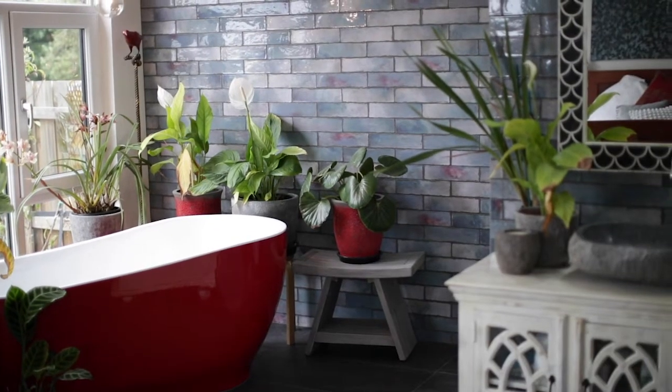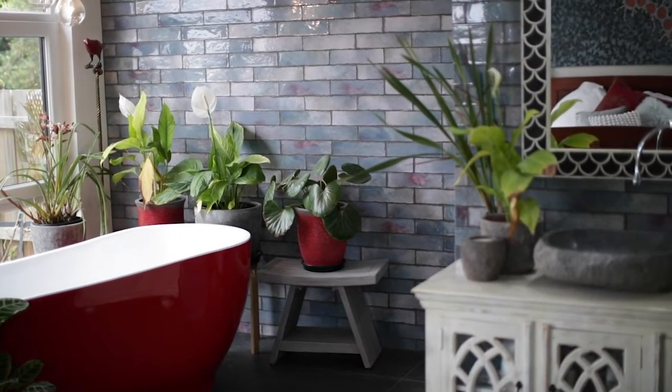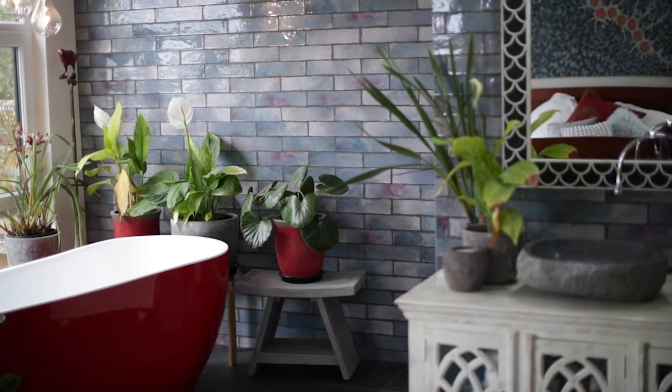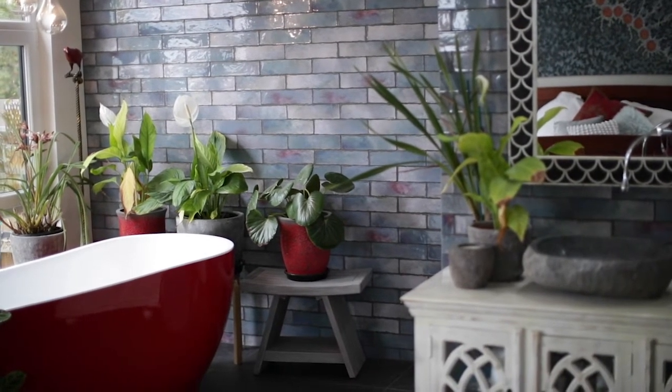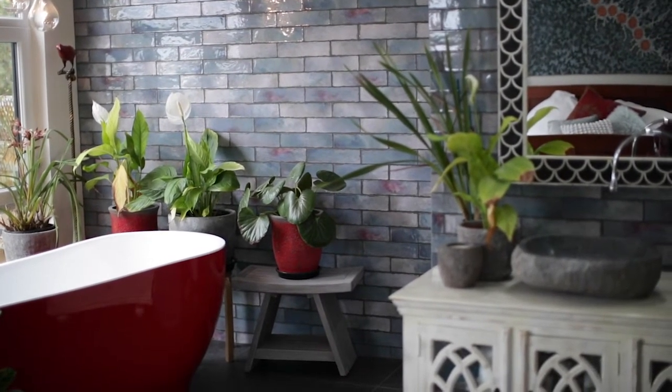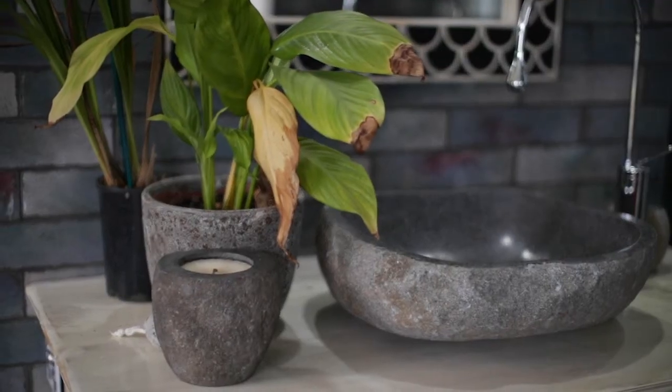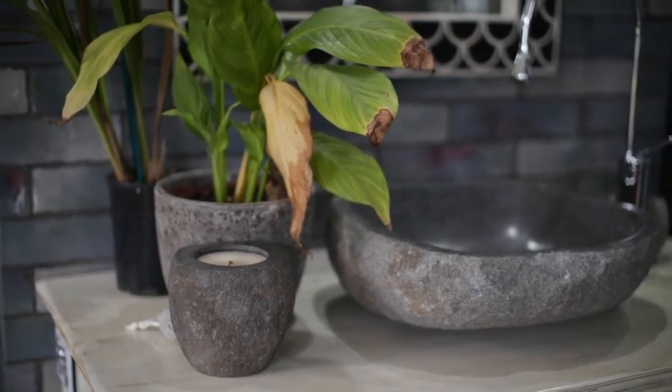So McCann's plumbing down in town was where we sourced that. The tap I'd fallen in love with years ago when I'd been travelling overseas in Italy, and it's a Gessi brand. I saved for quite a few years to be able to do this and ended up once again sourcing it.